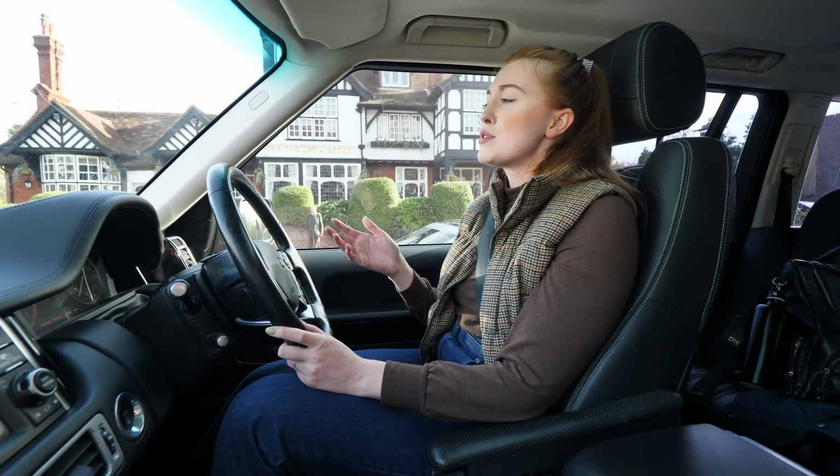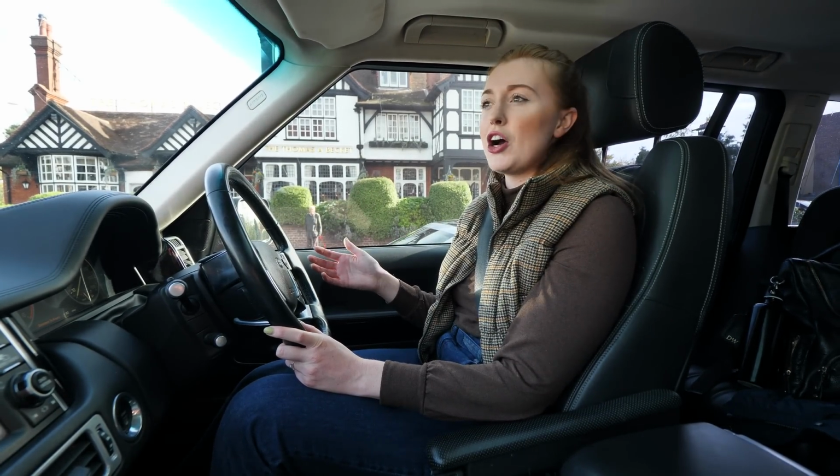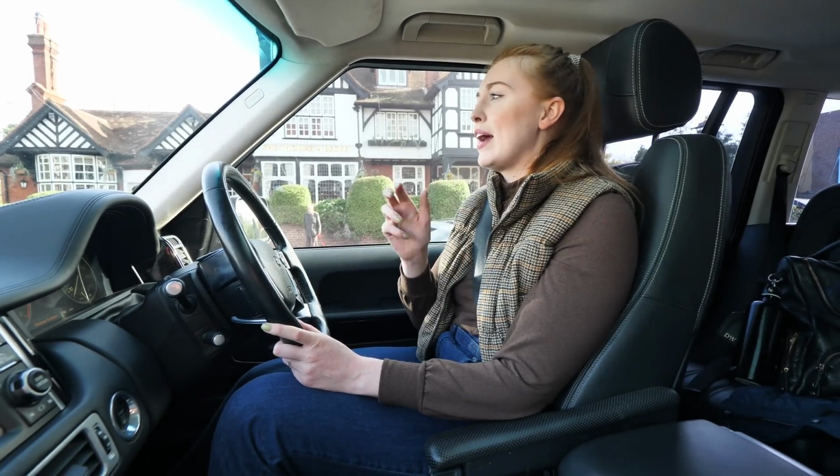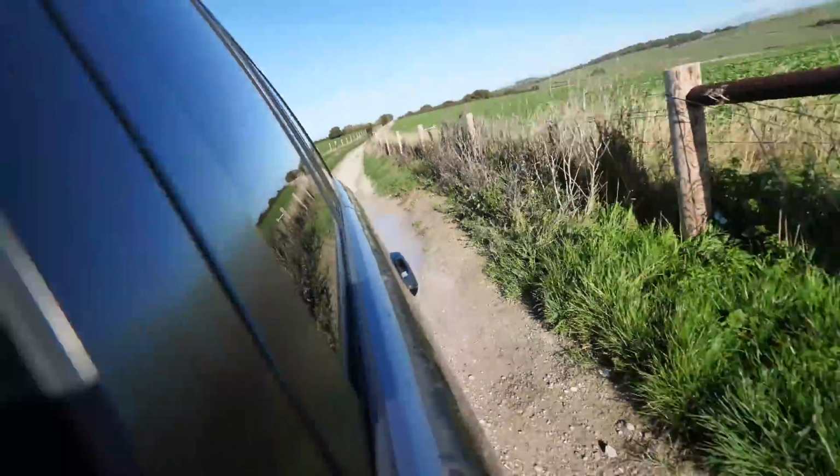We love road trips, so you can be super flexible in this car. You don't have to think, will my car make it? Do I need to be careful of that? Is that a little bit tight? Am I going to scuff a wheel there? Are those twigs going to scratch my paintwork? It's much more of a workhorse.